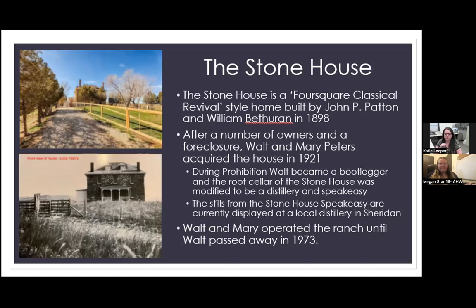and I couldn't find which distillery, so if someone knows, that would be a great thing to find out, since I'd love to see them at some point. Walt and Mary operated the ranch until Walt passed away in 1973. So over 50 years of the same family working the land and being in the area. This is an interesting case of both the architecture and the history and people being significant to the community. It's a very cool structure.